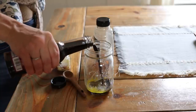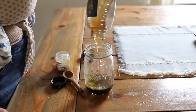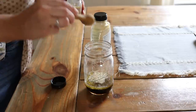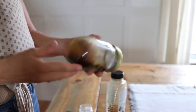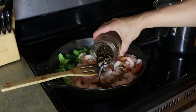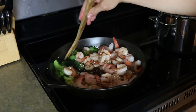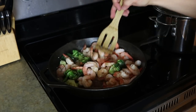While the broccoli and shrimp were cooking, I made a sauce to pour over top of it. I used melted butter, some coconut aminos, a little bit of honey, and some sesame seeds. I poured the sauce over the broccoli and shrimp, and then I just stirred it all together and let it simmer on the stove until everything was cooked through.